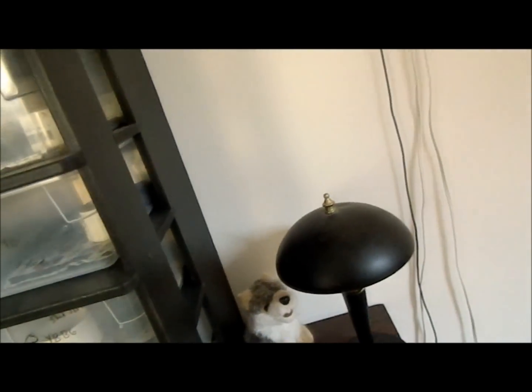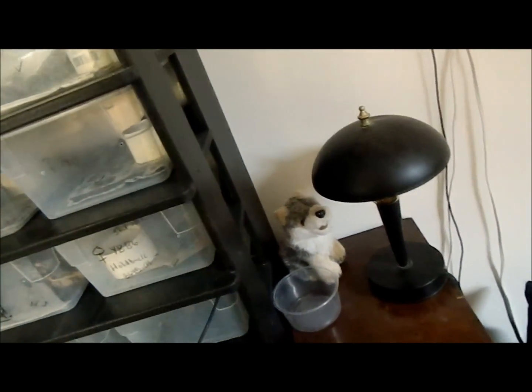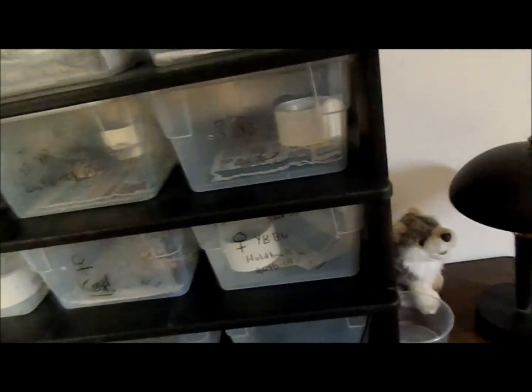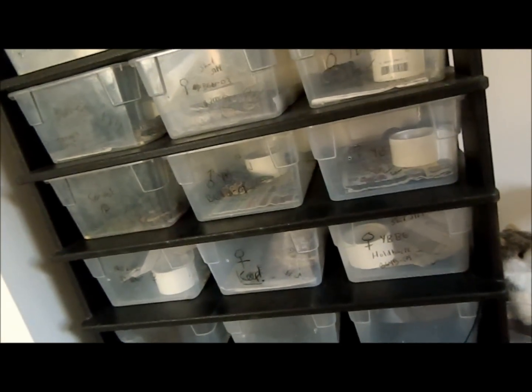Once this girl is eating on her own, the firefly female, she'll be ready to go. Although part of me is debating holding on to her and selling the really nice one, because she's being a pain in the butt. Alright, so those are for sale.